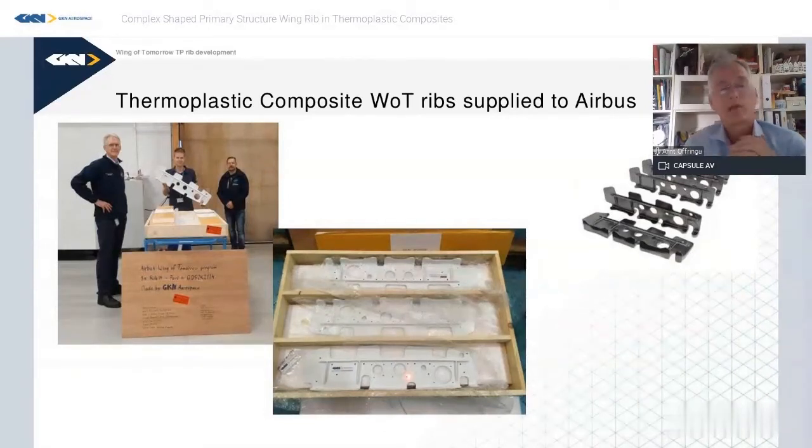So, with this final slide, I would like to conclude my presentation. In summary, we have been able to develop a thermoplastic composite rib for a wing of an Airbus aircraft in the Wing of Tomorrow program, showing the benefits of performance of this product, a very high strength. The weight is clearly a reduction as compared to aluminum, and the process time of less than an hour shows the potential to do very fast manufacturing, to be able to achieve the manufacturing rates needed for airliner programs, among them the narrow body programs.